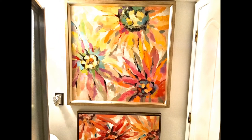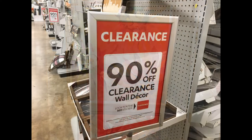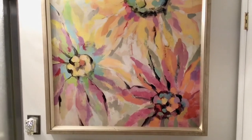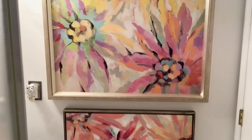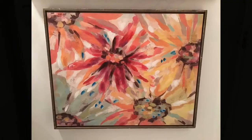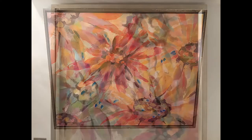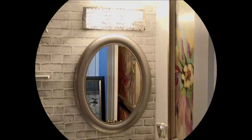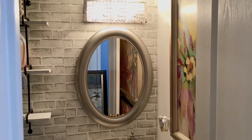So my favorite element in this bathroom is definitely this beautiful big artwork that I found at the At Home store. Now, I hope you guys were able to get some great finds when they had their 90% off sale for their wall decor. The big one was $90 and the small one was $60. So together I paid less than $15, because of course I asked for my military discount, but together at regular price they would have been $160. So I think that was a great deal.